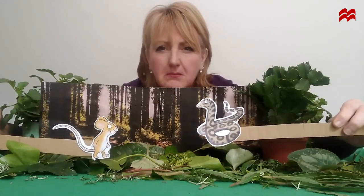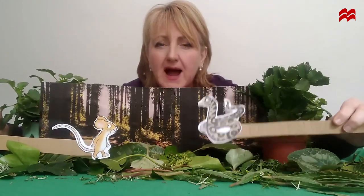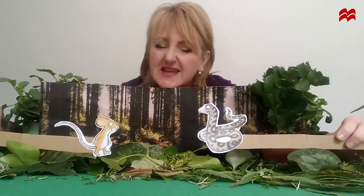Where are you going, mouse? Come and have lunch with me in my log pile house. And the little brown mouse said to the snake, thank you, snake, that's very kind, but I have to stay here. I'm waiting for my friend, the Gruffalo.